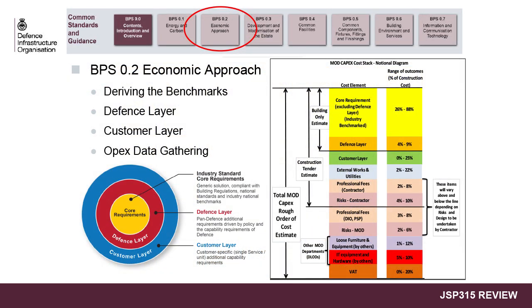BPS 0.2 Economic Approach. BPS 0.2 describes how the benchmarks and estimates were derived and gives greater detail in the defence and customer layers. It details the type of data to be gathered during the operational phase to inform future benchmarking. The graphic on the right-hand side describes the build-up of a benchmark and a project estimate.